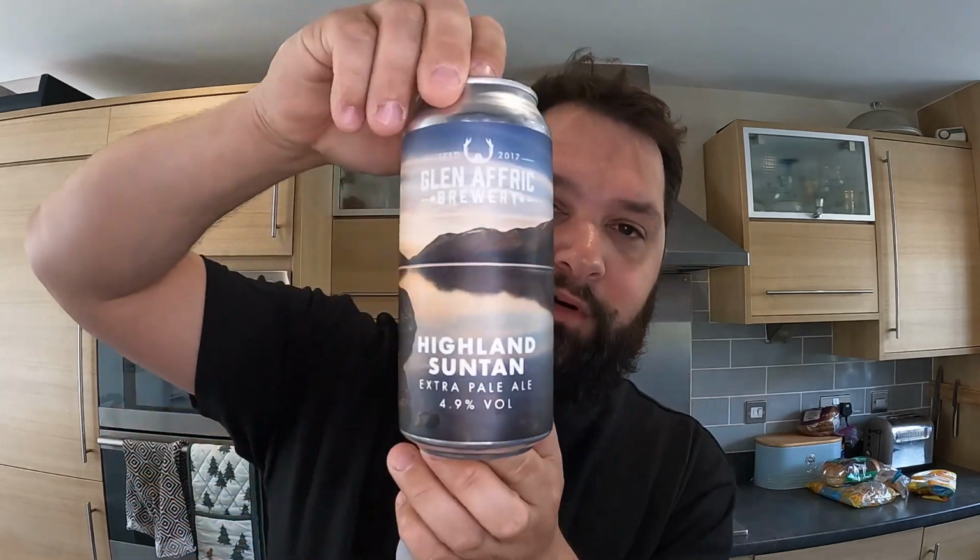I have had this beer before from a Glen Affric brewery order that I put in. And I remember I quite enjoyed it. I'm hoping it's the same beer that I did try. I'm hoping they haven't adjusted the recipe for the supermarket market.